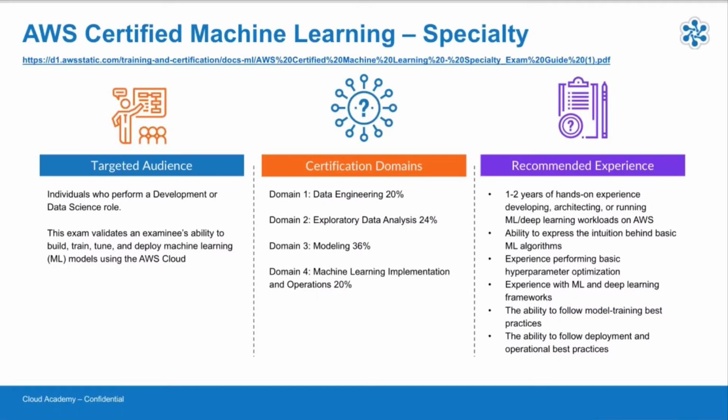Now, as we can see, we only have 4 domains in this certification. Now, this was released this year, so it's a brand new certification. So we have 4 domains: data engineering, exploratory data analysis, modeling, and machine learning implementation and operations. So let's just take a quick look at each of these domains and some of the points that you're going to be assessed against.